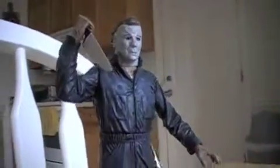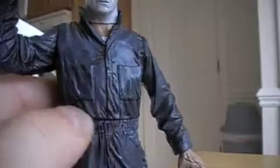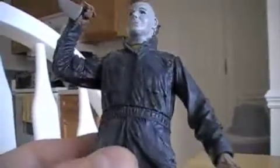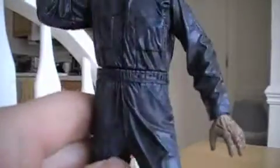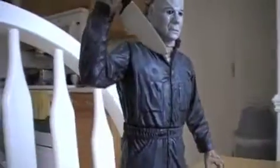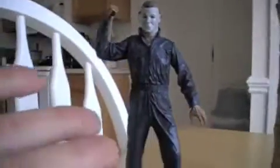Paintwork is fairly excellent. It is a navy blue jumpsuit. And for all of the different folds and creases, they've added a little bit of a grayish, maybe blackish, maybe purplish shading. I think it's purple to go with the jumpsuit. They added a little bit of purple shading into the folds of the jumpsuit, just to give it a little more character and look.